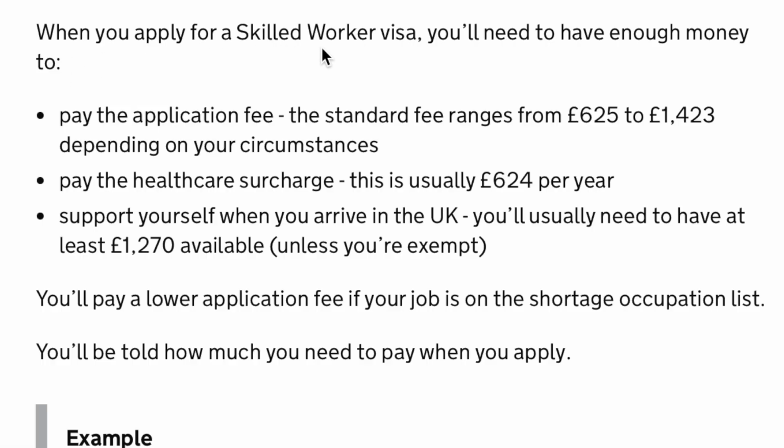Of course, you would do your biometric permit if you need to, depending on your country. Your decision would usually come out within 3 weeks. When you apply for a skilled worker visa, you'll need to have enough money. You need to pay for your visa application, which is between £625 to £1,423, depending on the circumstances and how many years you're applying for.